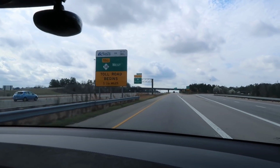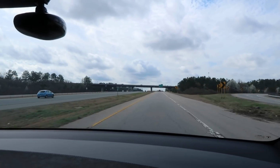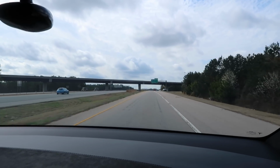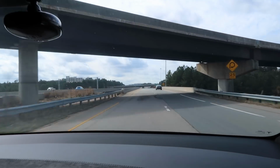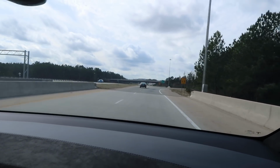Traffic aware cruise control enabled. We're currently doing 65 in a 70. He wants to see how we're going to handle this exit ramp. He was really hoping no other car would come. Yeah, unfortunately, that silly car. All right, it slowed down. We're doing 44.